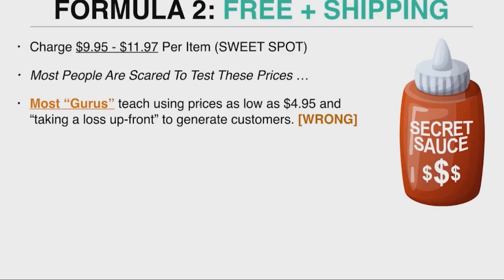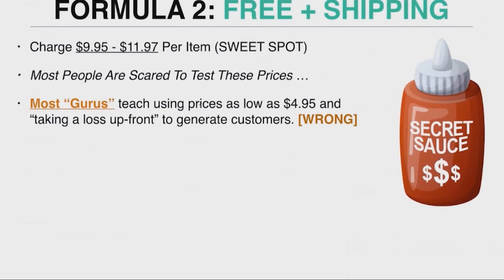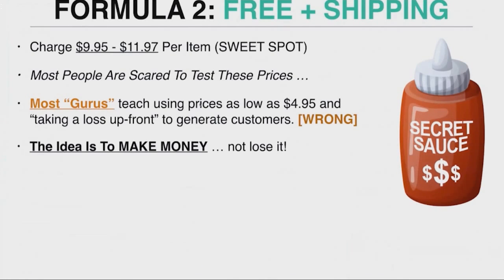Well, there's a difference between opinions and facts, because I've got $1.5 million in shipping and handling charges at the price of $10 to $12, so people will pay that much for shipping and handling, right? So quit listening to people that don't actually do what they're teaching and just want to be a Mr. Know-it-all, and start listening to people like me that actually do this and make a lot of money doing it. The idea is to make money, not lose money, right?